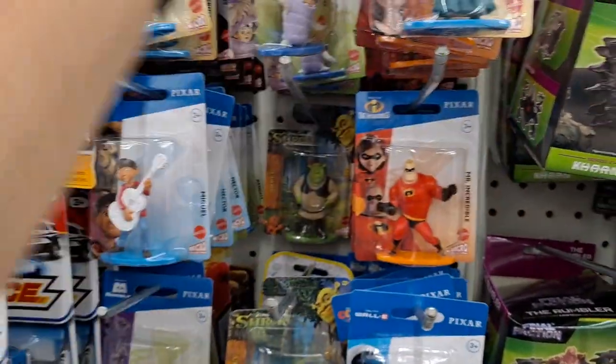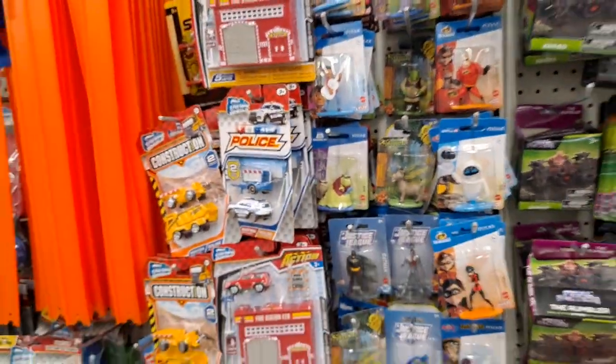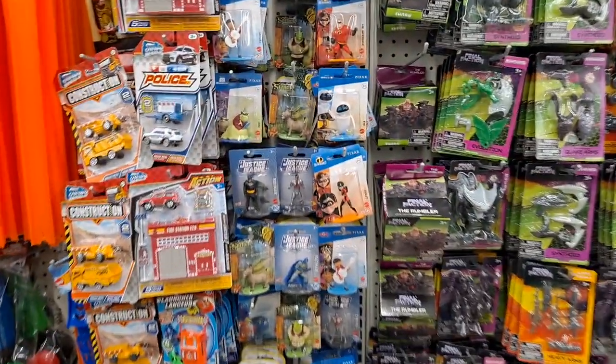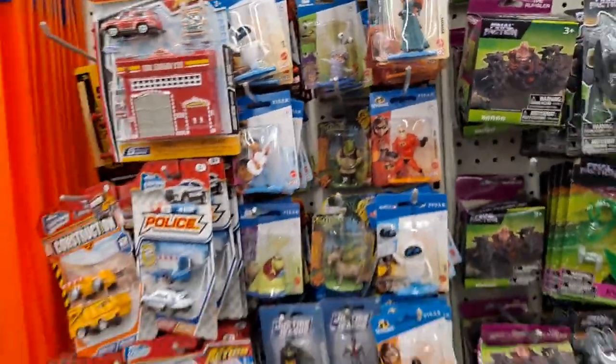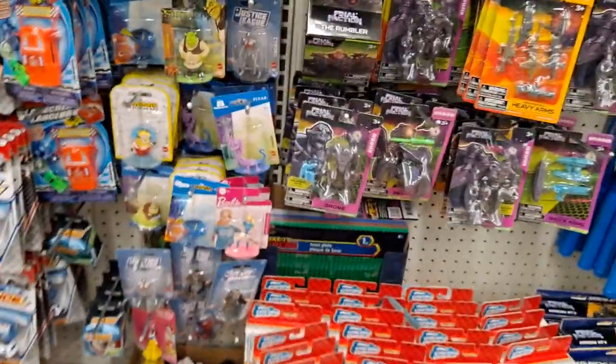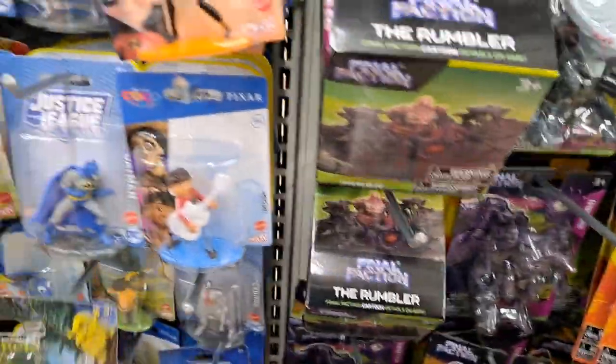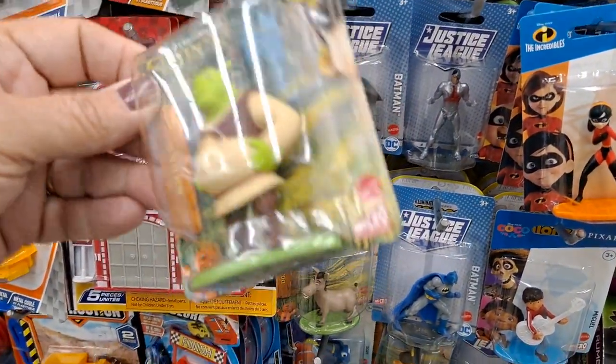I like using these as alternate game pieces. Like I have the Chutes and Ladders with Disney Princess. I like getting stuff like this to be a fill-in or an extra piece. You know what I mean? And the Barbie too. Or I turn these into ornaments. You know, you would just hot glue them onto a clothespin.